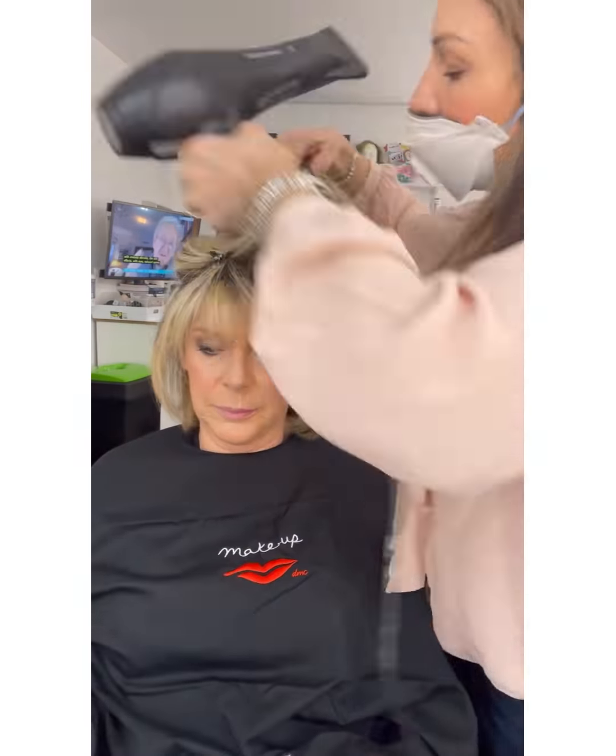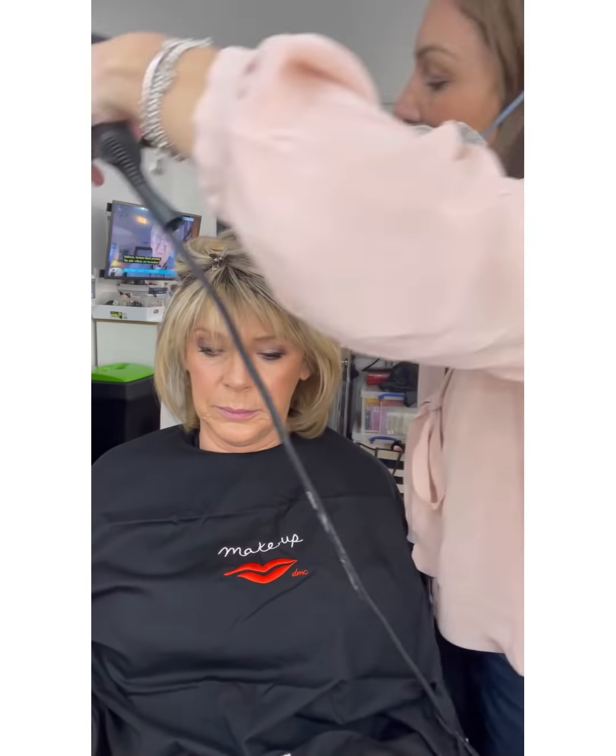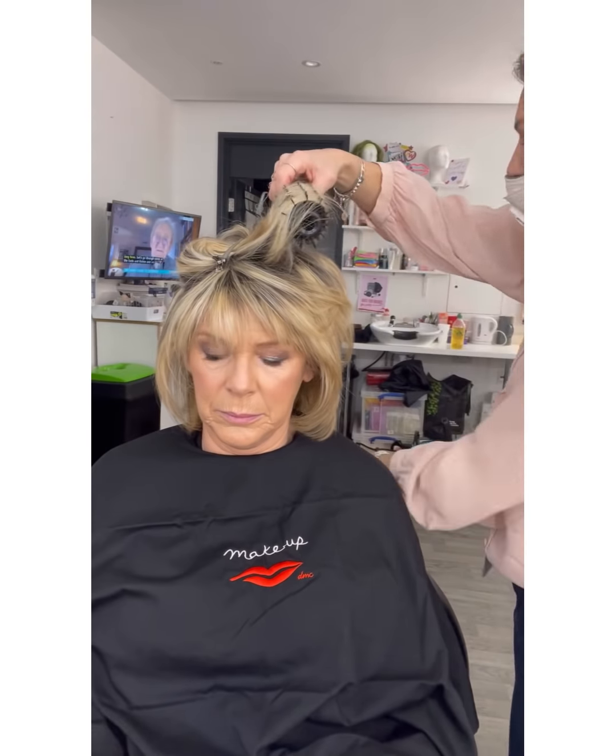Ruth's got a couple of extra pieces in her hair, just to pad out the sides a little bit. But they're glued in, so they don't budge. You can wash them, blow dry them, comb them, and they're as good as gold. On the odd occasion, we'll put in extra hair if we want it fuller, or we want a bit longer, or a bit of a wave.